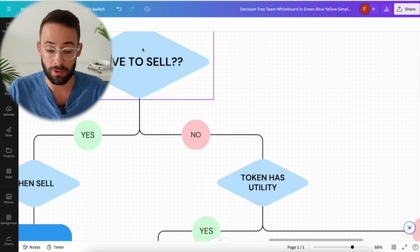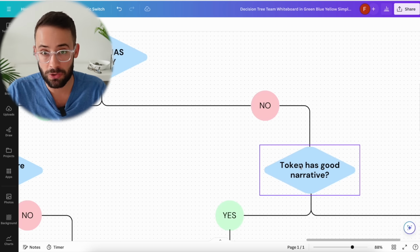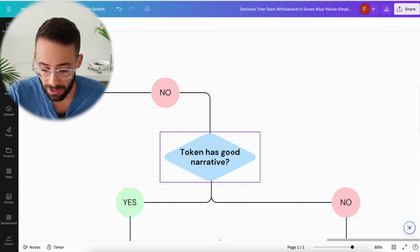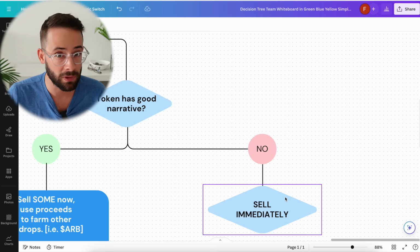So if we go from do we have to sell? No. And does the token have utility? No. Then the next question I think that's important to ask is, does the token have a good narrative that is going to increase the price to drive the price up over time? If the answer to that question is no, then definitely just sell everything immediately and move on to the next one.